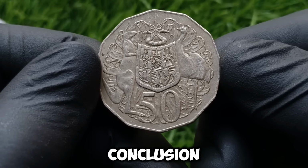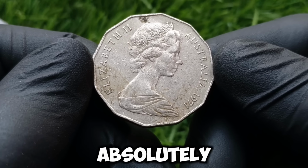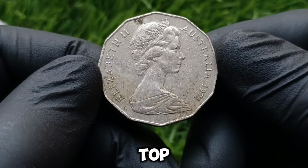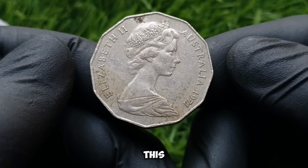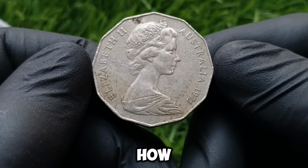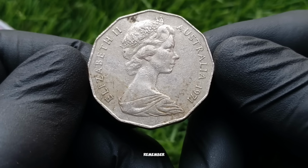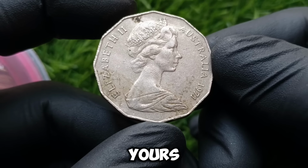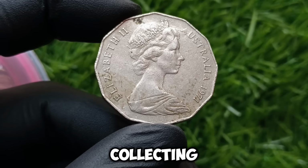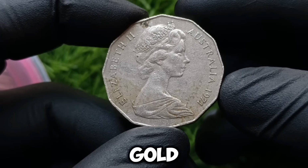In conclusion, the 1971 Elizabeth 50-cent coin with no mint mark is absolutely valuable. With top specimens reaching thousands of dollars and interest growing every year, this coin is a perfect example of how history and rarity come together to create lasting value. And remember, every coin tells a story. This one might just tell yours. Keep searching, keep collecting, and who knows? You could be the next person to strike silver and gold.